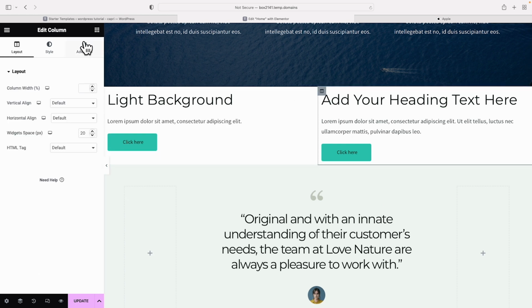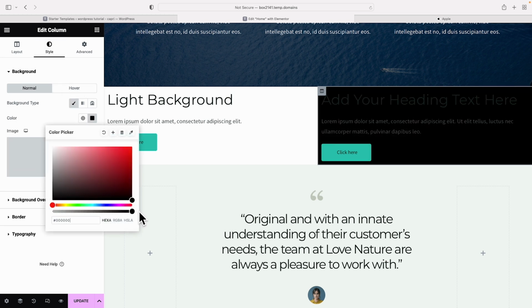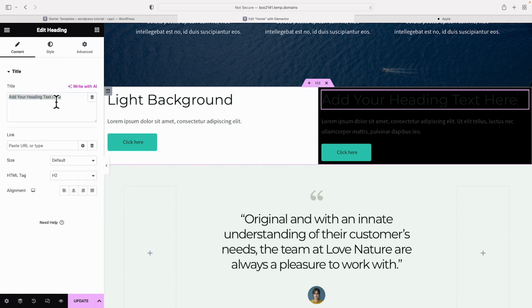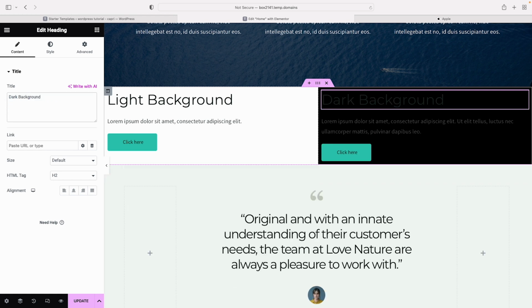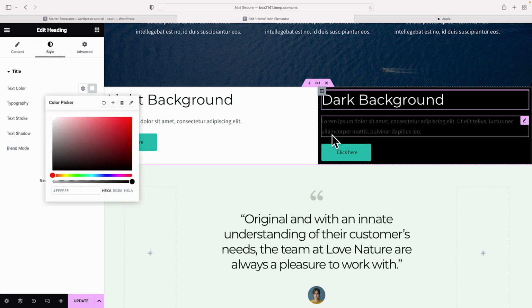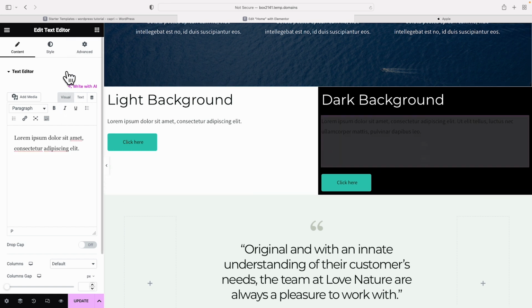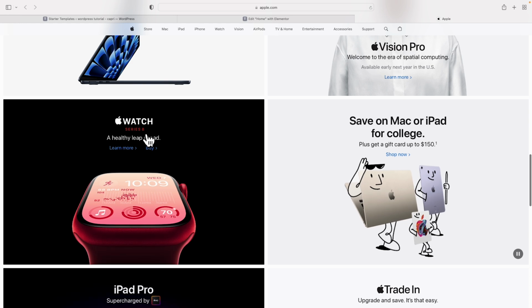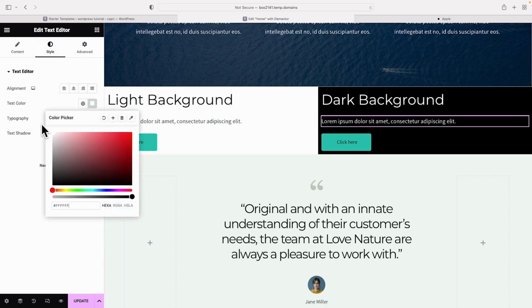So I'm going to click on here, go to Style, Background Type. For now, let's just set this to be black, just a black background. We'll add an image in later, but I'll click our title, and I'll just call this dark background. There we go. And then I'm going to go to Style, and I'm going to change the text color to white. And I will do the same thing with this. First of all, I'll make the text shorter, just to kind of more closely match what we have here. It's like really short text. And then I'll go to Style, and I'll also make that white.